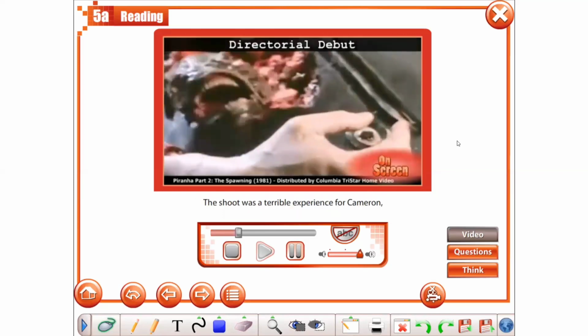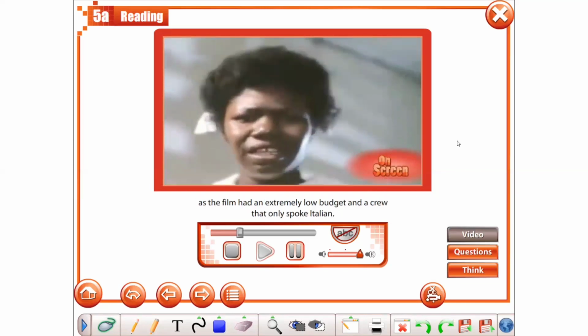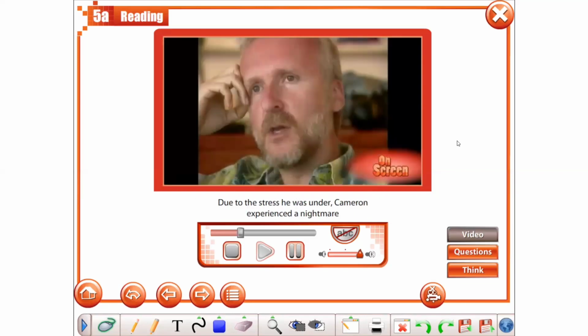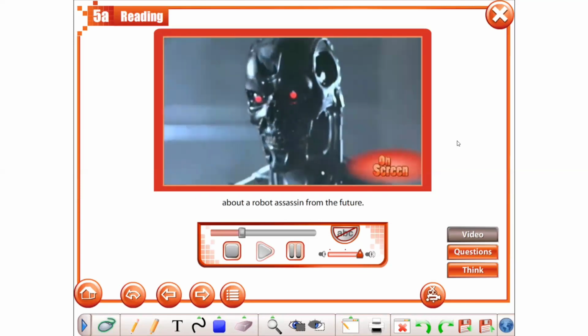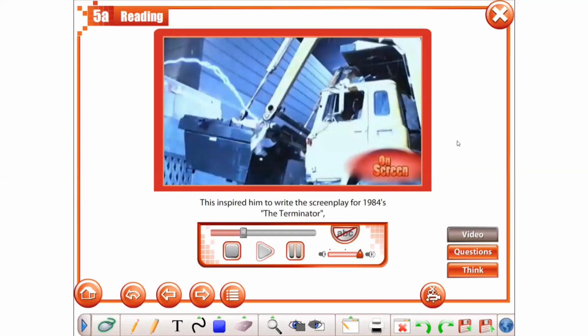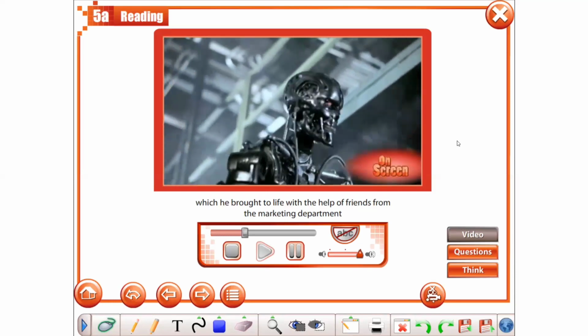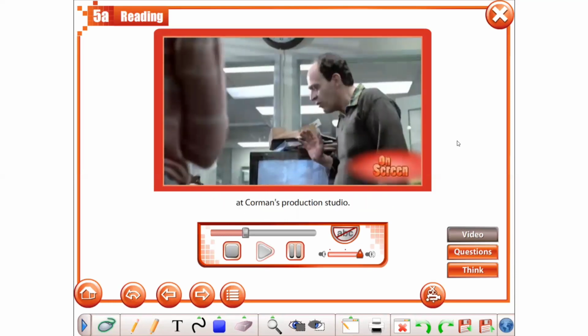The shoot was a terrible experience for Cameron, as the film had an extremely low budget and a crew that only spoke Italian. Due to the stress he was under, Cameron experienced a nightmare about a robot assassin from the future. This inspired him to write the screenplay for 1984's The Terminator, which he brought to life with the help of friends from the marketing department at Corman's production studio.